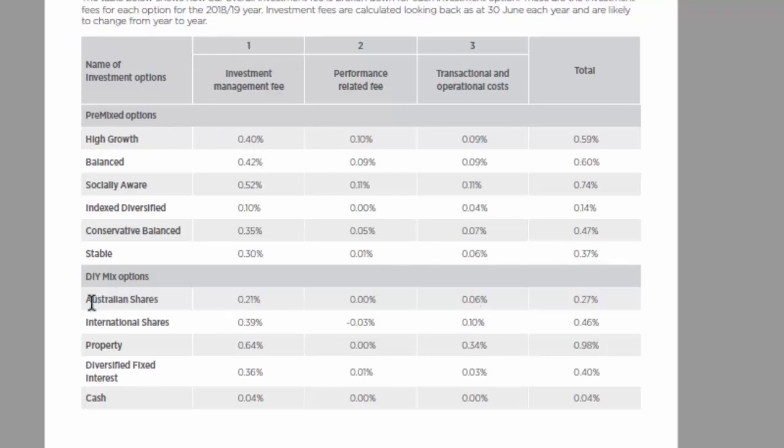So you can invest in a high growth, which is an aggressive portfolio, a balanced, which we've seen, socially aware, index diversified, conservative, balanced, stable. But then you've also got your mix option. So if you just want to invest in Australian shares, or just want to invest in international shares, or property, or fixed interest, or cash, here's the total fees. So this 0.6% is the example shown on the previous page.